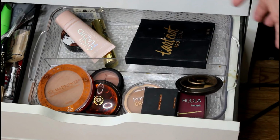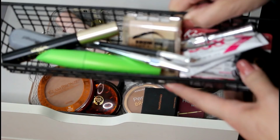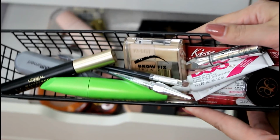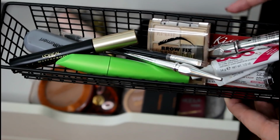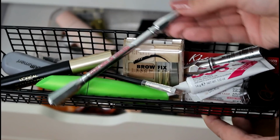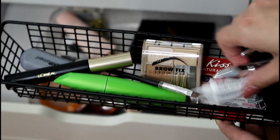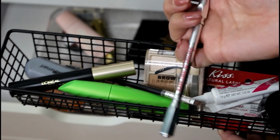I just don't contour on a daily basis anyways, so I think we're okay for that. I'm gonna grab from here though. This is all my mascara and eyebrows. So I have my Benefit Precisely My Brow Pencil. I'm gonna bring this as well as the Benefit Gimme Brow Shade 1. If I run out of this, I will repurchase another pencil.